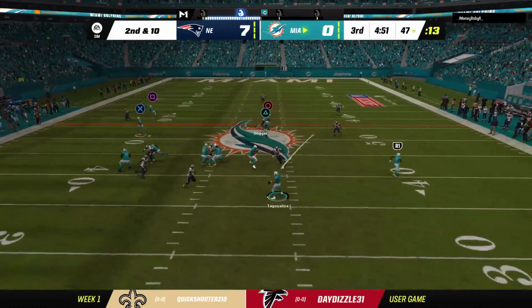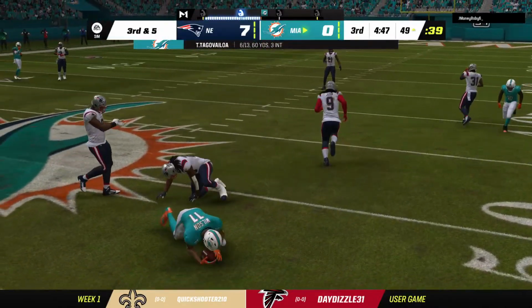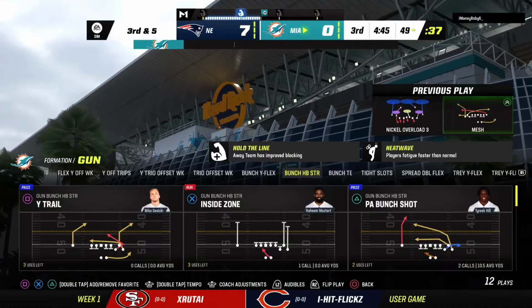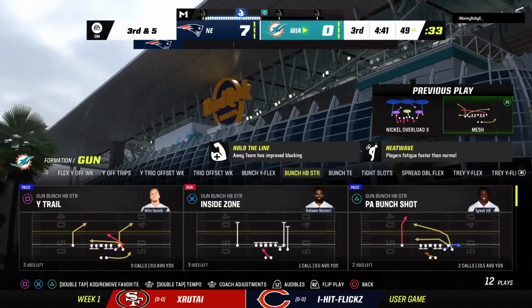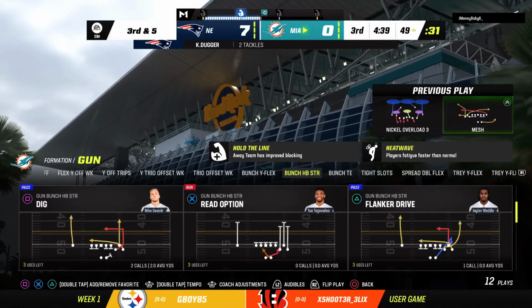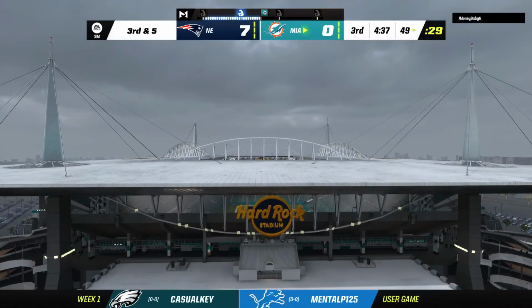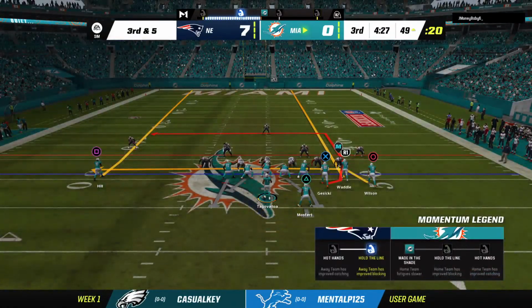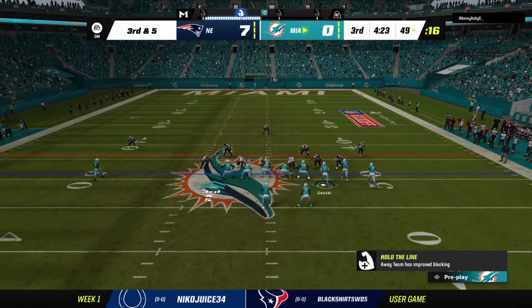Tagovailoa to throw on second down here, rolling to his right, and he completes it to Wilson. And they'll get him down on the other side of midfield. Oh, it's time to give a little credit there to the defense. They played that very well because it was a drag route, and he ran a little shallower than normal as he worked straight across the field. He was hoping he'd get lost behind the defensive line, but once he made the catch, nowhere to turn upfield and gain any yardage.